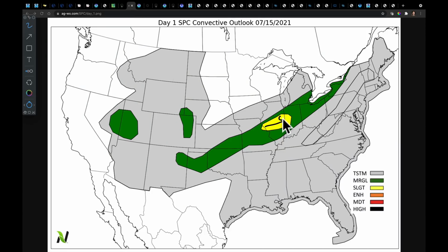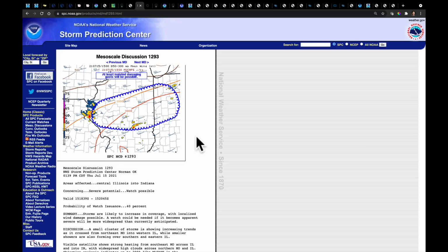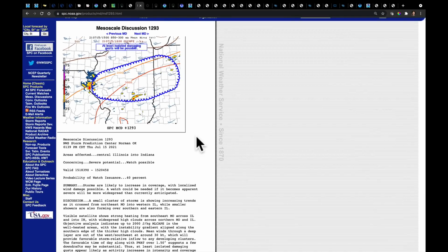This is close to my backyard. I live right over here in a little town called Mahomet, and this is the frontal boundary on which we're going to watch these storms. They did issue a mesoscale discussion, and in this discussion, again from the Storm Prediction Center, they're talking about the risk of some strong straight line winds.